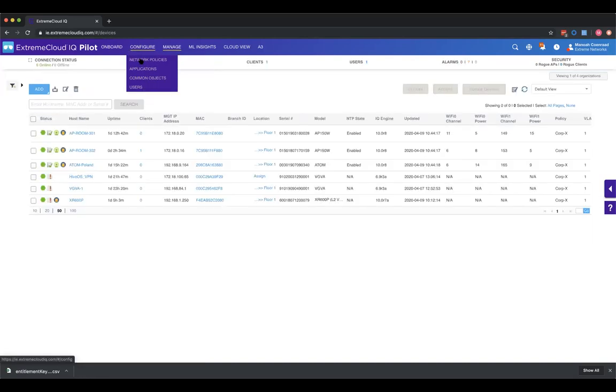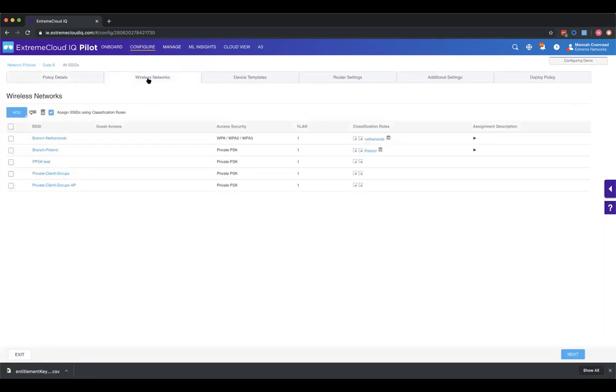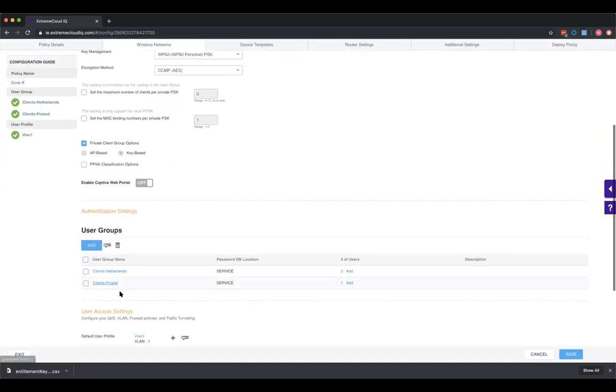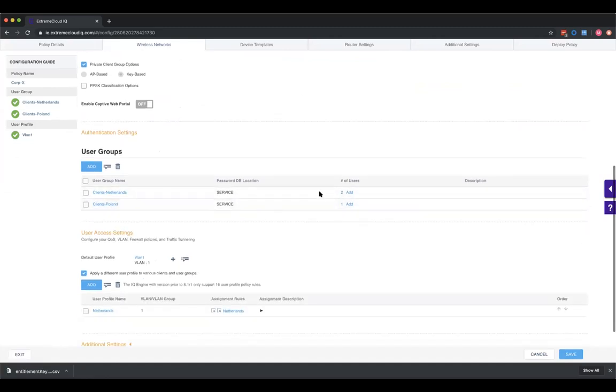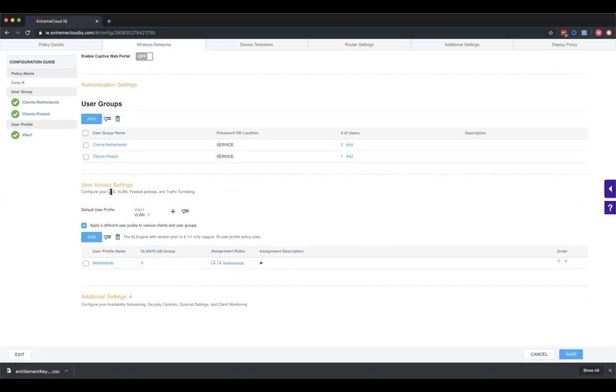Let's go to the users. We have a private client group SSID. The first one is the key-based and the second one is the AP-based. We have different user groups, for the clients in the Netherlands and the clients in Poland. In the Netherlands, we have two users, in Poland one. We have different user profiles based on your location. By default, you are in the user profile VLAN 1, and when you're in the Netherlands, you are in the user profile Netherlands.